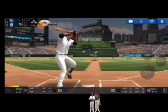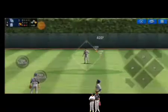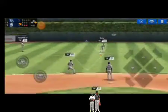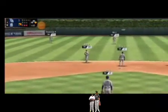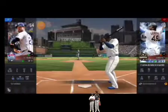He's in a full windup. And he's got some real pop at his bat. He tracked that one all the way. Two outs. Runner on first. He's standing back in the batter's box.